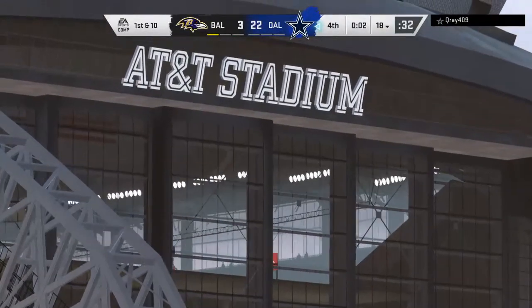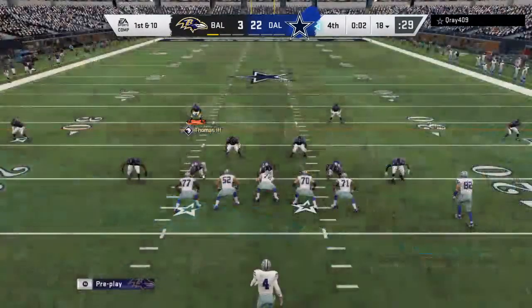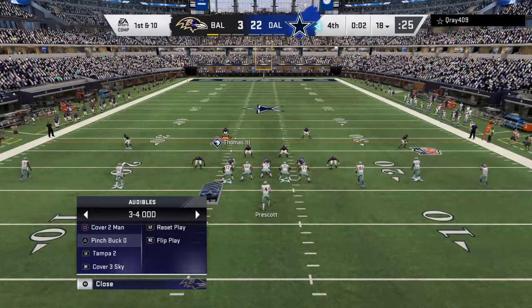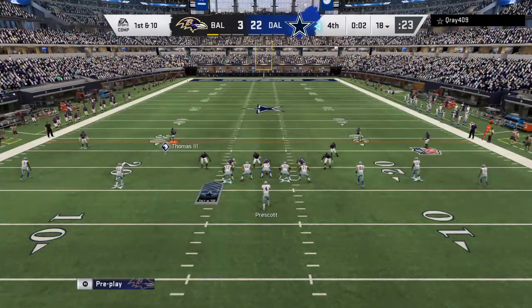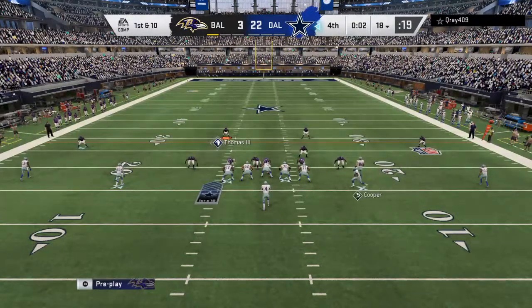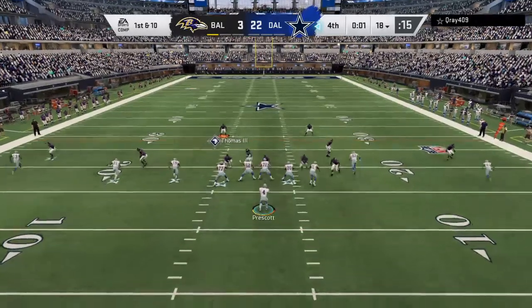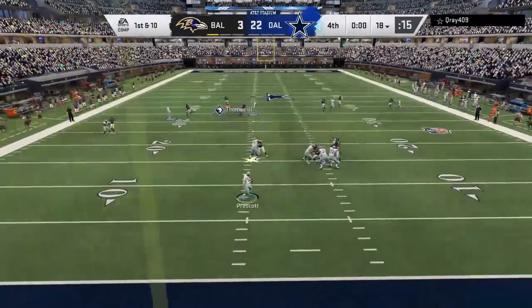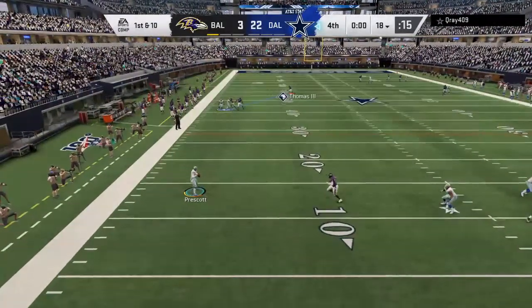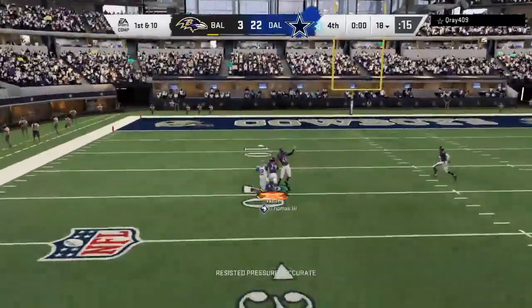Hey, is that nigga talking? Zeke, another 1st and 10. Drop it. Matter of fact, why am I not putting pressure on you? Why am I not putting no pressure on you?